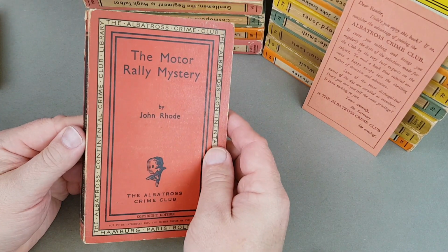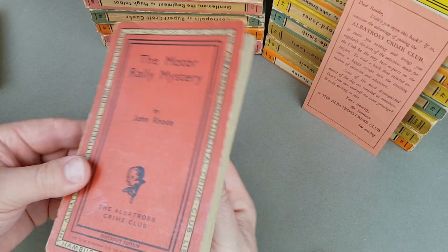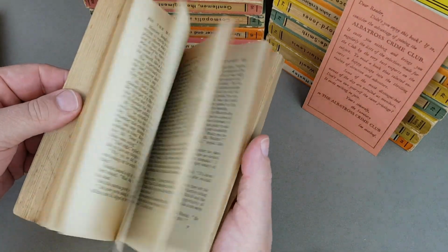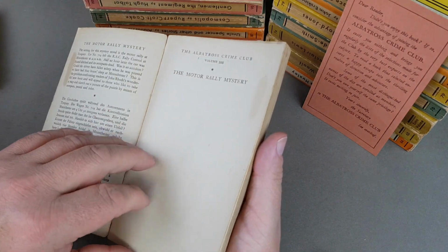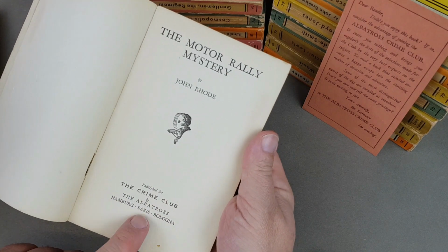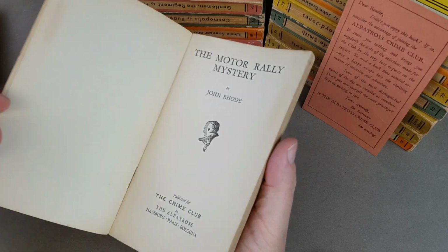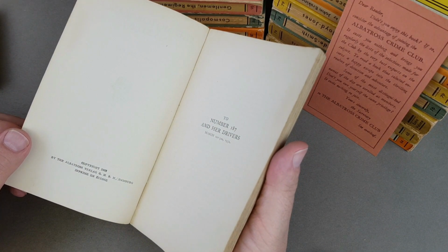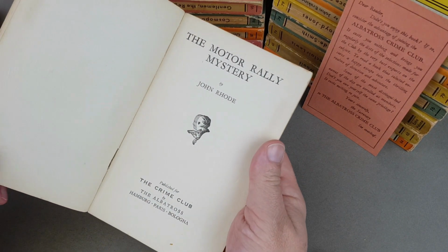Now, I definitely got this one in Colin's Crime Clubs. This is the Motor Rally Mystery, John Rhode. But this is the Albatross edition of it. So these are the ones that are the collectible ones in the Albatross. And there we are, look. Published for the Crime Club by the Albatross. So there is that connection between Collins and the Crime Club. Copyrighted 1933. I wonder what that connection was.